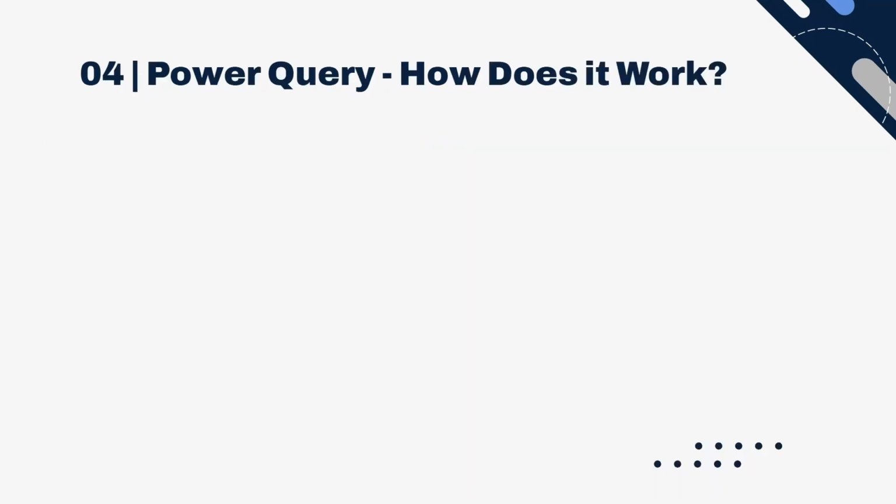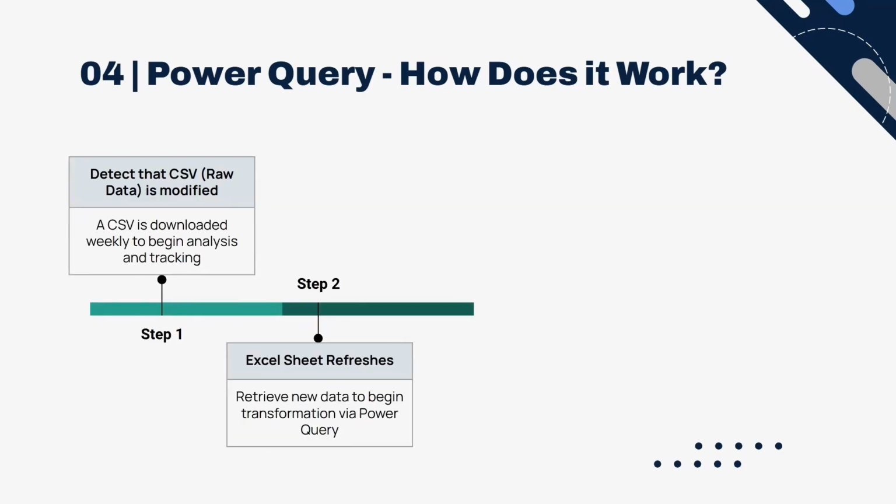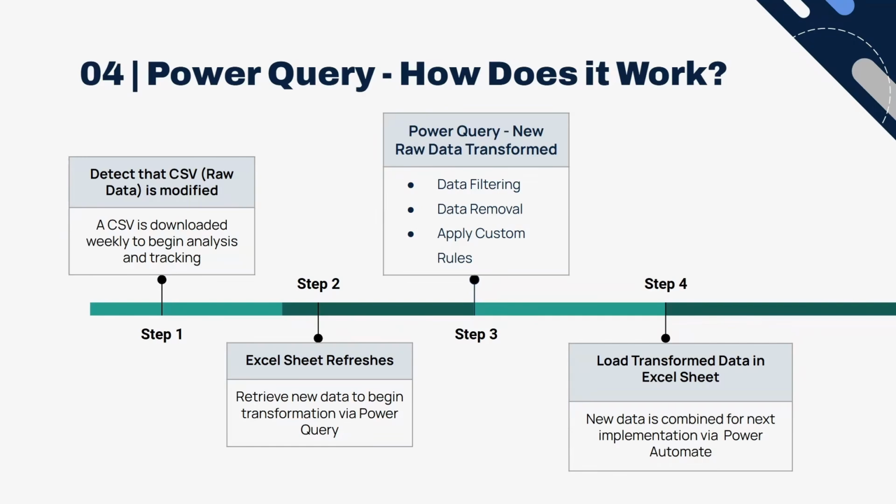Firstly, the raw data in CSV is downloaded to begin analysis and tracking. Next, it retrieves the new data to begin the transformation. Then it goes through filtering and removal and application of custom rules. Lastly, the data will be loaded into the Excel sheet for further implementation via Power Automate.